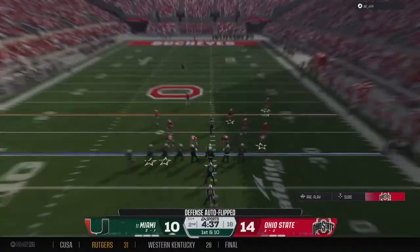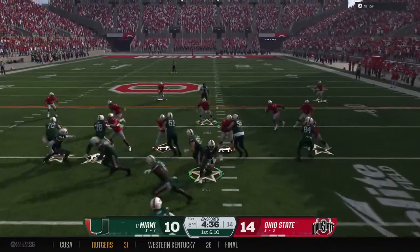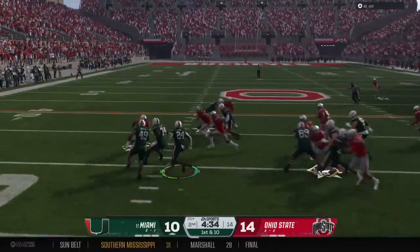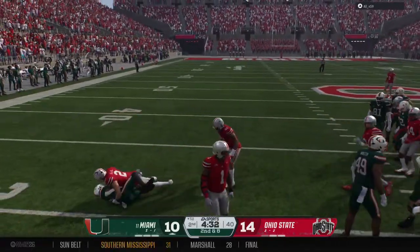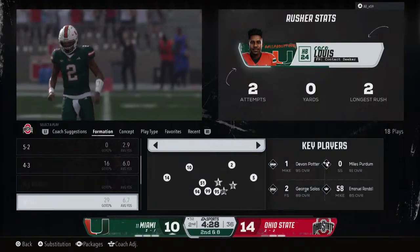Here comes that Miami offense back onto the field. Jesse, they had to kick a field goal the last time they had it. Yeah, and oftentimes early in games, you're just trying to find your rhythm. Some things work, some don't on that first drive, David. It'd be interesting to see what happens here in the second drive.